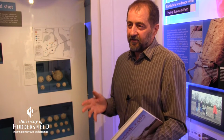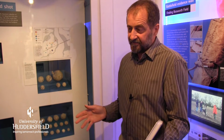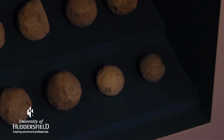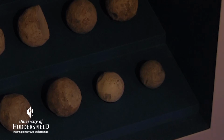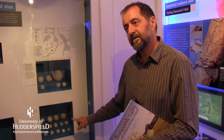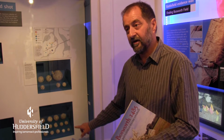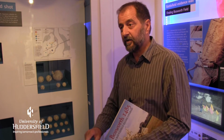The most important object is what looks like the least interesting of the lot. This small white lead ball. The reason that's important is because that was the first object we found that we knew was from the battle. It can only have been fired from an artillery piece on the 22nd of August 1485. There is no other reason why that would have been in the field where we found it.